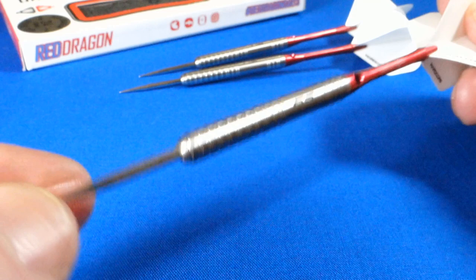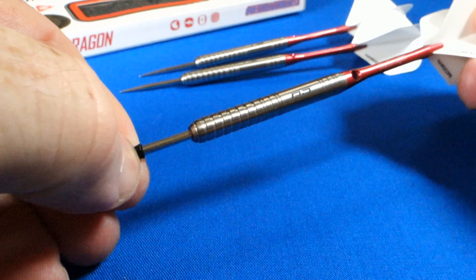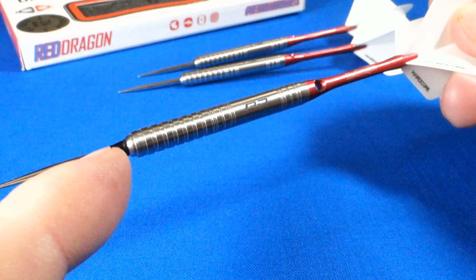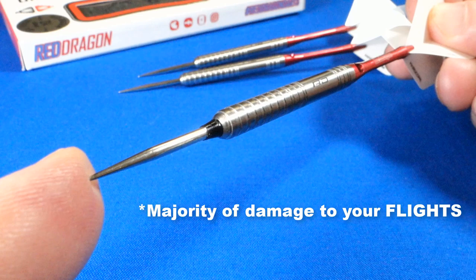For the throwing part of the video, I'm going to keep it simple and just slide on a plastic Trident nose cone, and that's going to help preserve these flights. And these flights will probably last about 20, 25 times as long as you eliminate that lip on the front of the dart. It's that lip that causes the majority of damage to your darts, if you didn't know that.